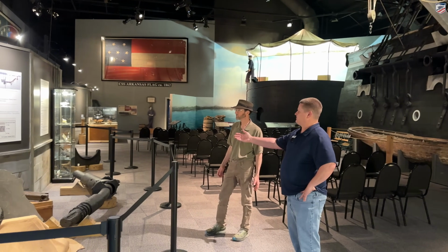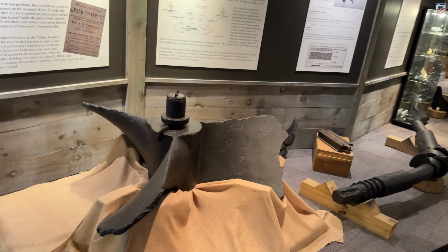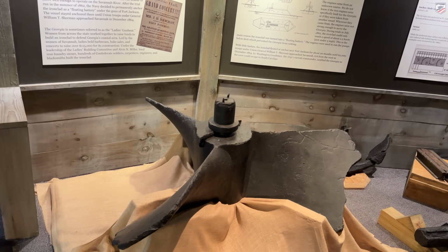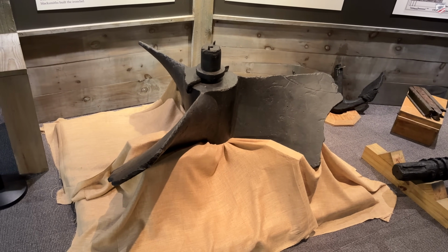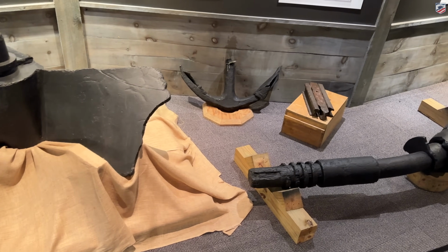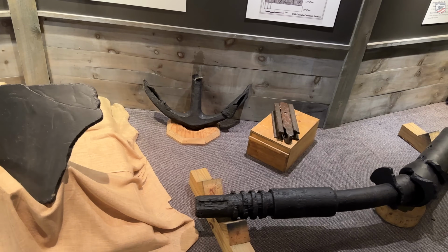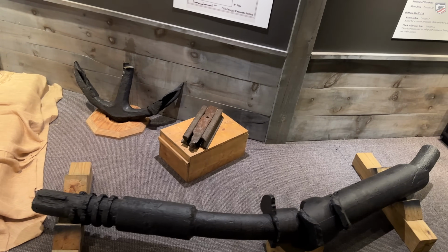Great. Pieces from the Georgia, of course, being an ironclad, in the Savannah River. And as Sherman marched on Savannah, the Georgia was scuttled. Many years later, a few years ago, these were brought up to clear the channel there at the Savannah River, taken to Texas A&M University for conservation, then off to the Naval History and Heritage Command, and this is a shipment we got from them to display.